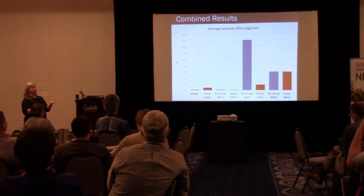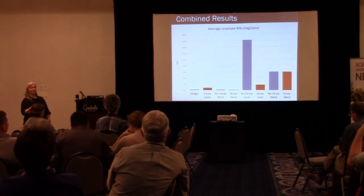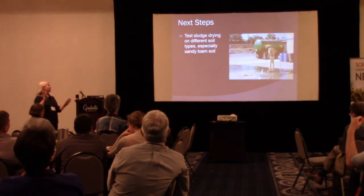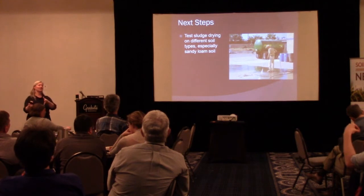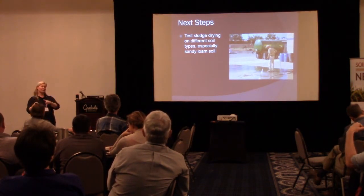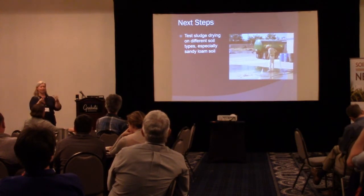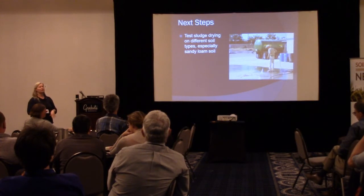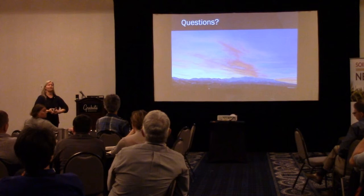And so sludge drying, at least from this study, shows that it's not likely to be an issue at all. It's actually better than some of our manure staging piles. What I would really like to do on this is now take it, this was on a silty clay loam soil. I would actually like to repeat the sludge drying portion compared to manure staging piles on more of a sandy loam soil, the other end of the extreme of what NRCS approves for the manure staging piles. And that's the end of that.